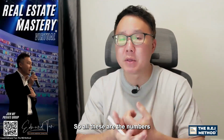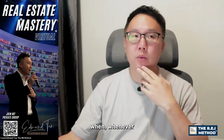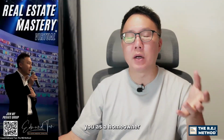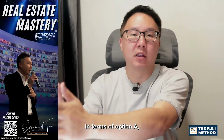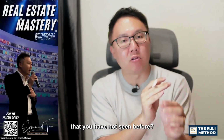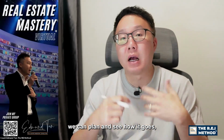So all these are the numbers and the financial sums that you need to really work on instead of just anyhow tikam lah. So that's why whenever I share about all this using research and data, it gives you as a homeowner more confidence about where the direction is. And even though you may say that, oh, this is what I want in terms of option A, our role is to provide you, is there another perspective that you have not seen before? Then we can show you option B or maybe even option C. Then we can plan and see how it goes.